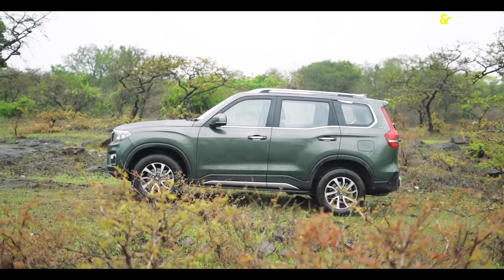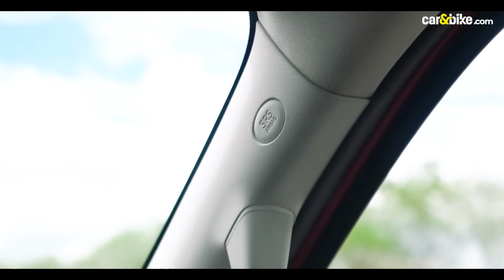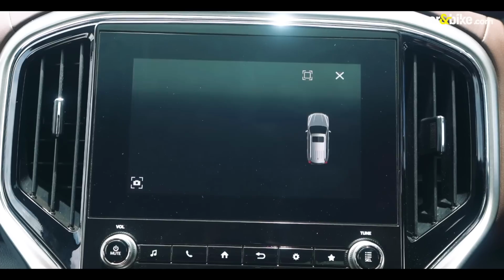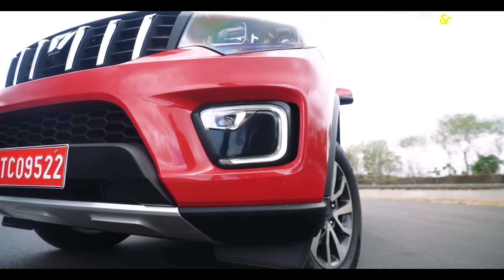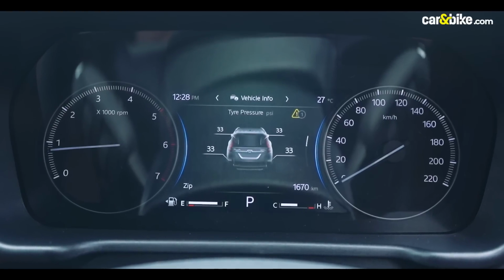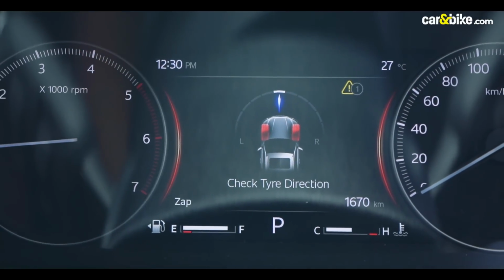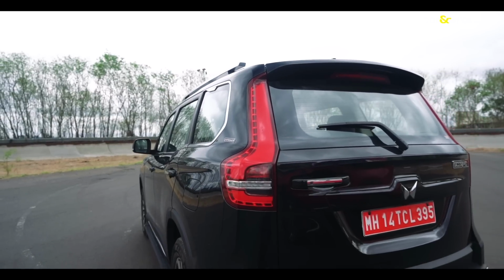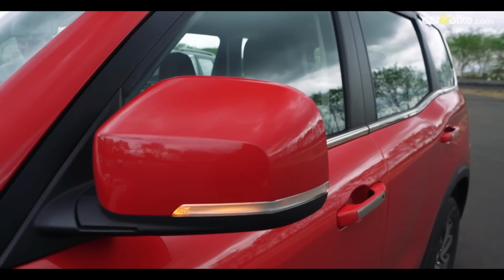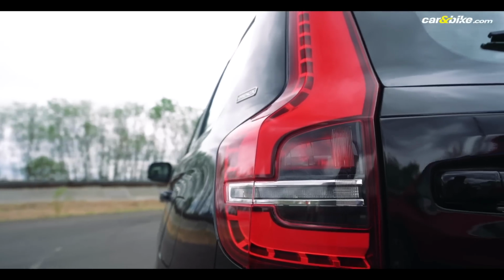ESC, hill hold and descent kick in from the Z4 variant. The top end gets 6 airbags. That includes the side and curtain airbags. And that front parking camera and sensors too, like I said. Tire pressure monitoring and tire direction indicator and rollover mitigation are also on offer. Crash test results are awaited still on the Scorpio. Prices for the car's automatic and 4x4 variants will be declared on July 21st, and then bookings will open at the end of that month.